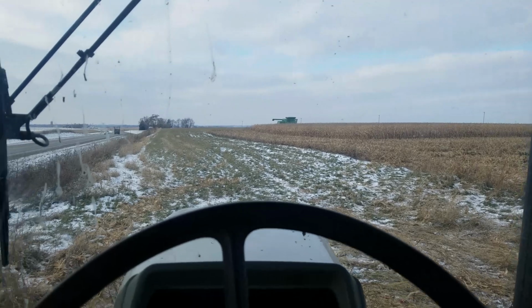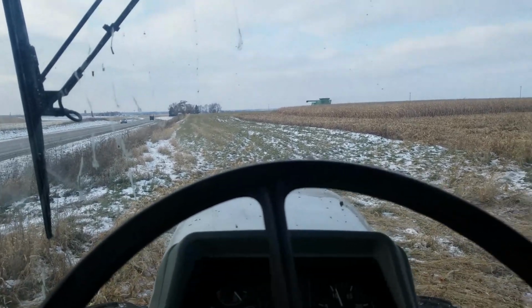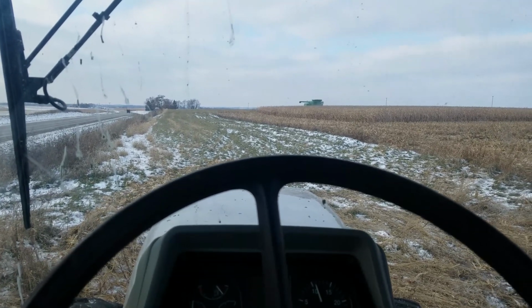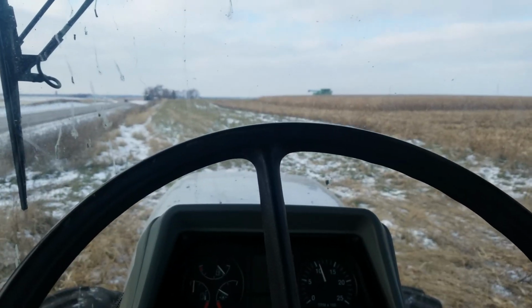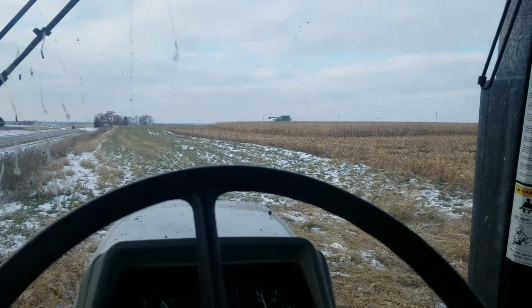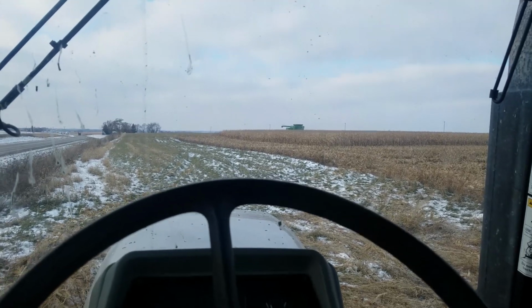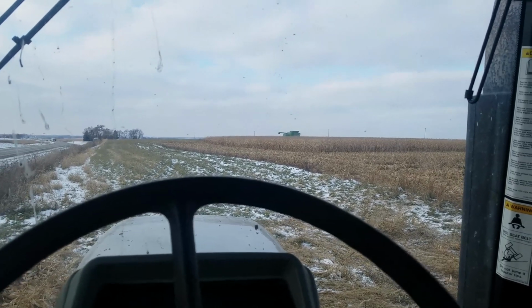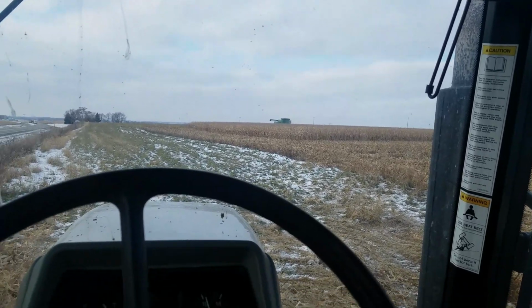So he's going. We're waiting on my cousin. He was having a little bit of issues with his semi, so hopefully he gets them resolved. So yeah, we're gonna keep on keeping on, I guess. We got a little bit left here, and then we'll have to move, which is gonna take time, but it is what it is, I guess.